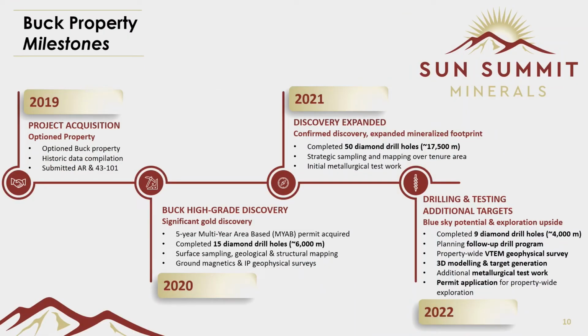So milestones, we've done a lot in a short period of time. We've started drilling, we've done some initial metallurgical work, and then this year we're going to continue with the 3D modeling, target generation, and VTEM survey. We're also looking at a permit application for the entire property, so we'll be able to drill these additional targets.